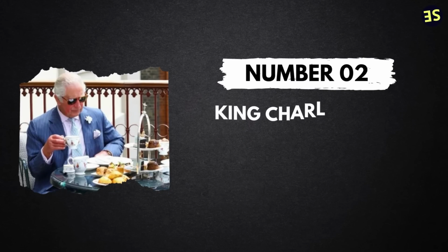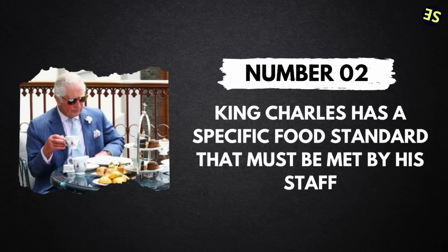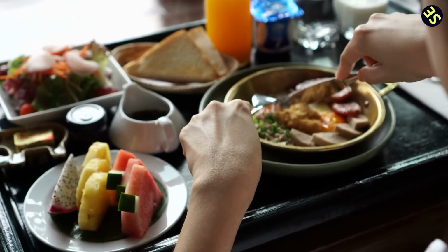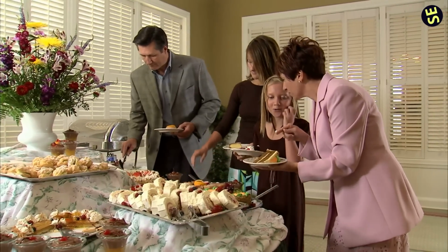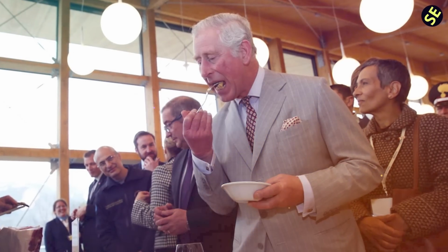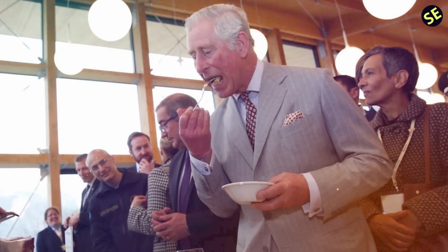Number 2. King Charles has a specific food standard that must be met by his staff. We all have our individual food quality, taste, and standard, and so without exception, King Charles does too. However, the major difference is that unlike many of us, the king doesn't have to make his own food, which isn't really a surprise if you think about it. One of the king's dining habits involves making odd requests that might sound ridiculous to the rest of us.